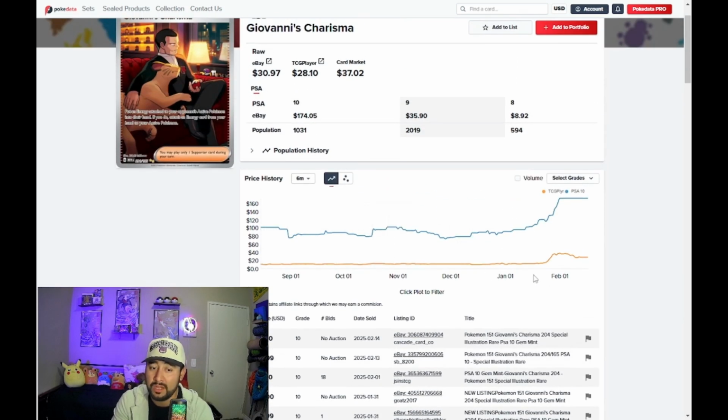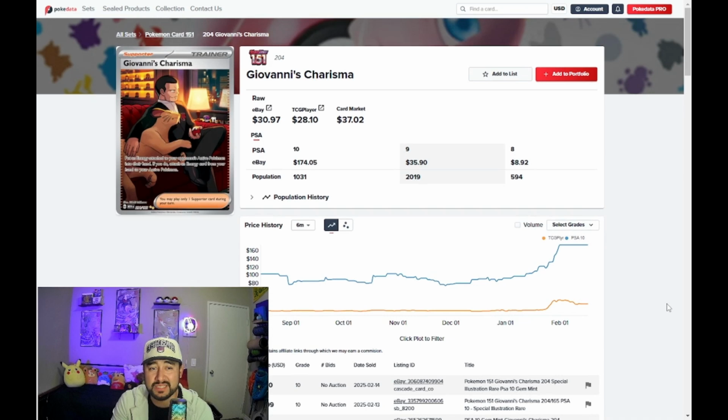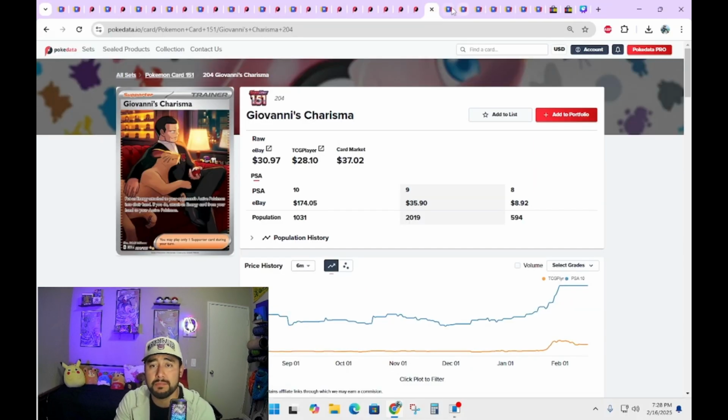So a $180 card to a $174 card in a PSA 10. And honestly, the single's pretty cheap, you guys, at $28. The gem rates are really tough for Pokemon 151, the set overall. But if you're looking to just collect this card, and if we get Destined Rivals and another Giovanni's card, you might be able to get a home run if you get multiple copies and this card manages to go up to $50. It would be pretty dope.